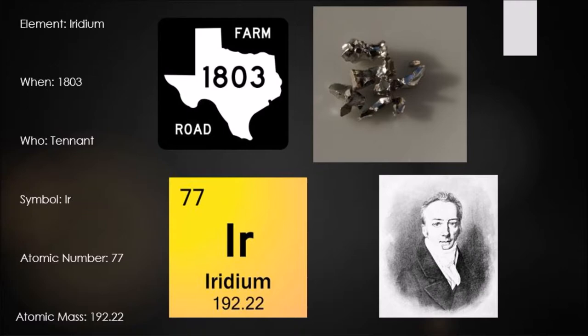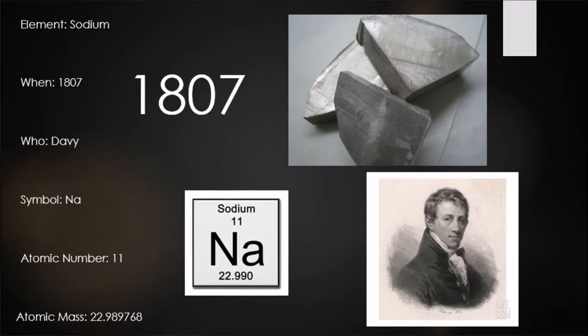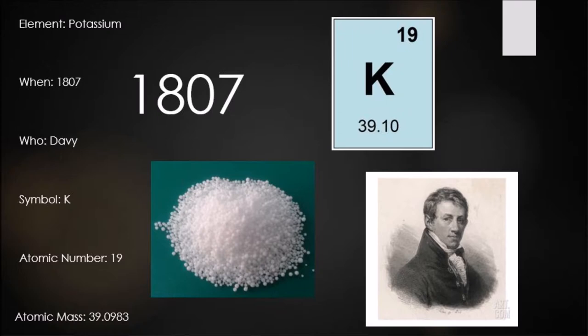Next, sodium was found in 1807 by Davy. Its symbol is Na, atomic number is 11, atomic mass is 22.989768. Right after that, in 1807, Davy again found another element. Its name was potassium, symbol is K, atomic number is 19, atomic mass is 39.0983. In the same year, 1808, strontium was found by Davy.